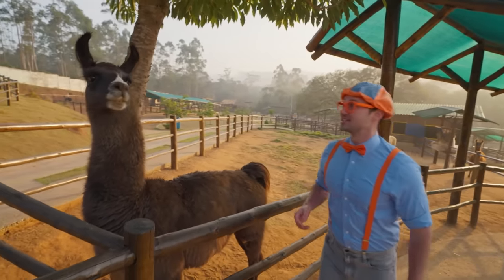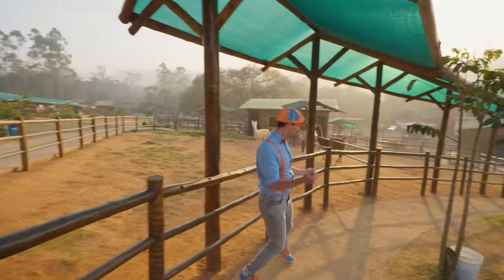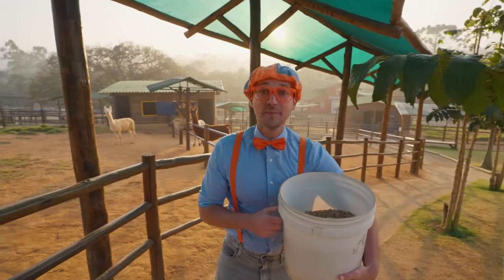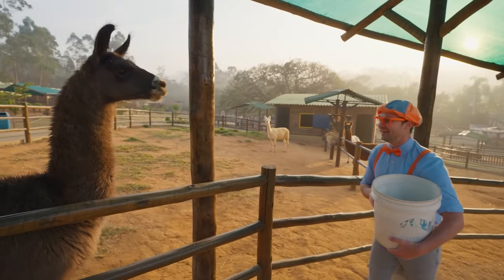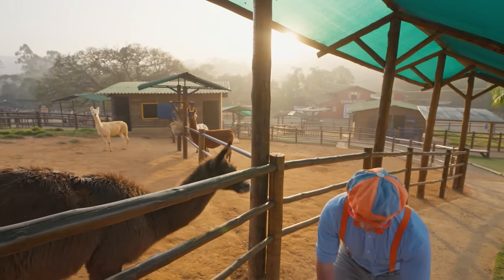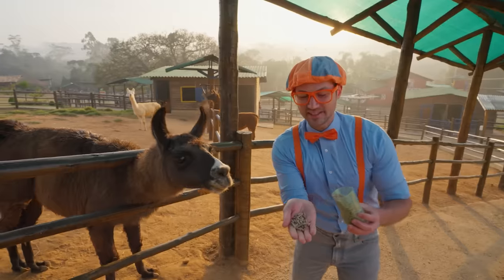Whoa, this is a llama. Hey, are you hungry? Because I think I see some food. Come on, come over here. Check it out. Yeah, a big white bucket of llama food. Whoa, here you come. Here, you can come right over here. Whoa, llamas are so cool. Okay, patience. Okay, here you go. Do you see their food?